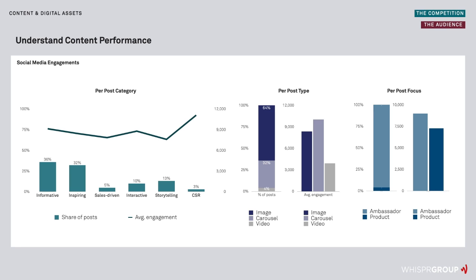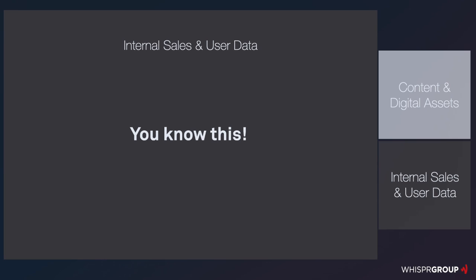Now, there's a lot more that you can do when it comes to analyzing content and digital assets, and helping inform marketing when launching in a new market, but unfortunately we don't have time to go through all of that. The last methodology that we had here is internal sales and user data. I'm not going to go into this since you know it already. You know your own data better than we do, and it is definitely possible to overlay any internal sales and user data onto existing data sets.